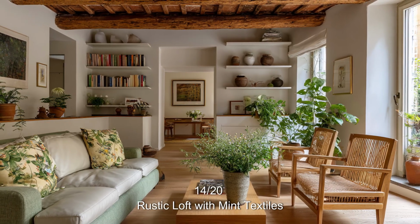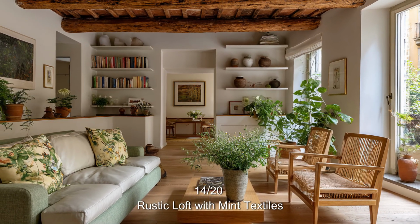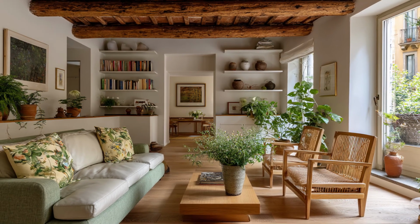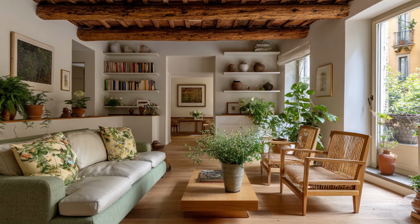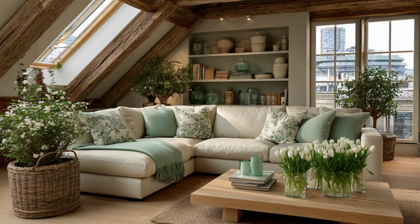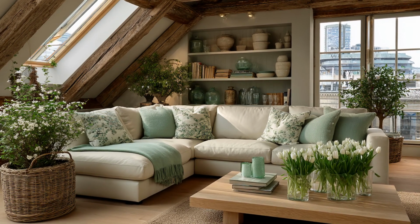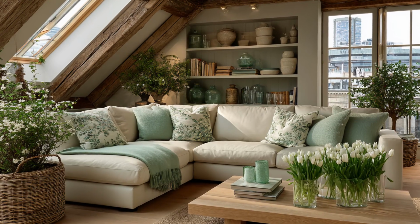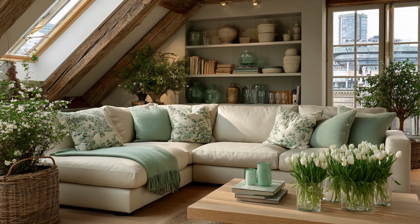An open loft with wooden beams showcases parchment-toned chairs, mint throws, and rattan baskets. Potted herbs and fresh blooms enhance the rustic yet refined design. The air feels scented with lavender and sun-warmed earth, a visual story of spring simplicity within vintage grandeur.